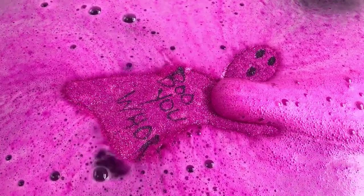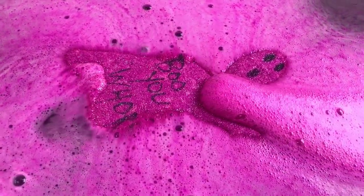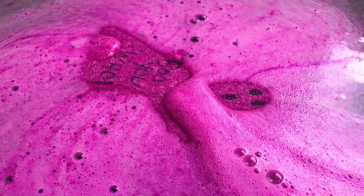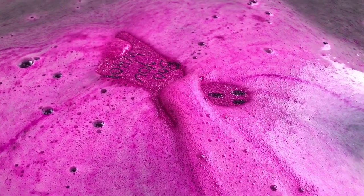Very impressed that this is still floating. I'm not really surprised though, because Nikki's bombs have always floated for me from what I can remember. But I love how it's fizzing out, foaming out. And on top of this purple, it's pretty awesome.